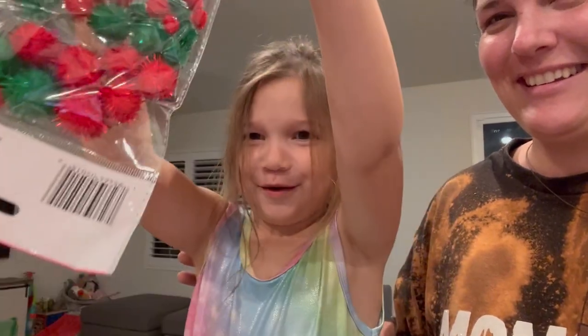Pom-poms, they already opened. Okay, so to start, the whole reason why we actually went there was for these dried fruits. So we got a bunch of apple slices and then some freeze-dried strawberries as well. I really like the apple slices because we bring them to church and they are a quiet snack for the kids to munch on to keep them quiet. And they don't give off a really strong scent, so it's not going to bother people around us.